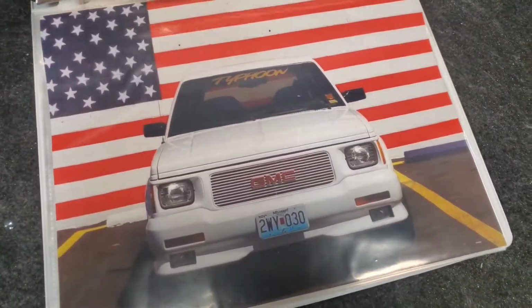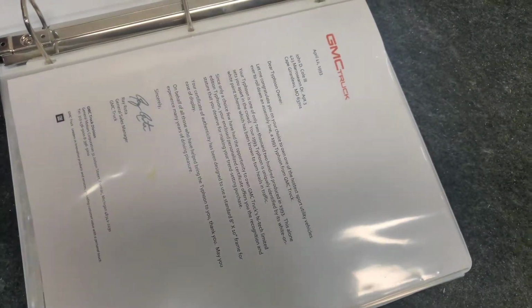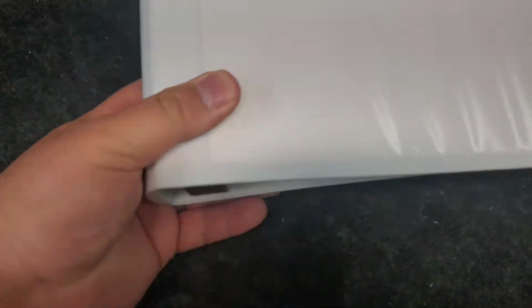So that's my little booklet that I've started. I started this a couple years ago. Haven't really added much to it. Like I said, I've swapped the turbo and stuff since then. So I really need to go through and add some more pictures to this so people can check it out. So that's one thing I display at the car shows.